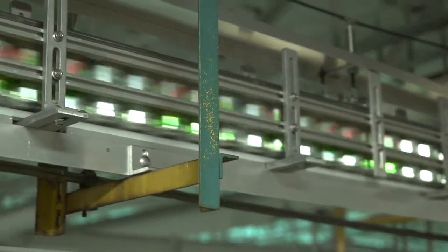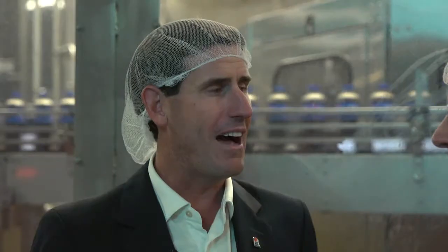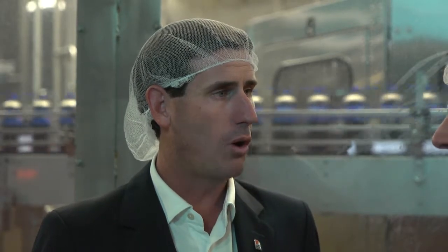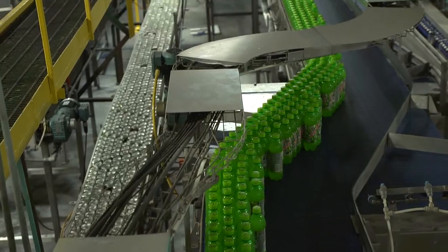It's moving fast. We'll do roughly about 500 million bottles a year and almost about 500 million cans a year as well. So almost 1 billion containers out of this plant annually. Now, correct me if I'm wrong, you're the first non-family member to lead this company? I am, and I'm honored to have that title, but I'm the first non-family president of the business.